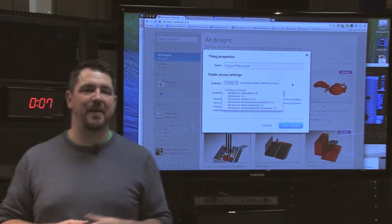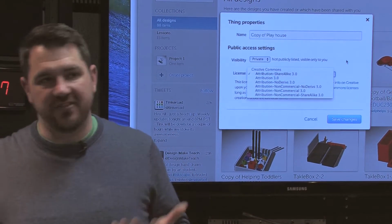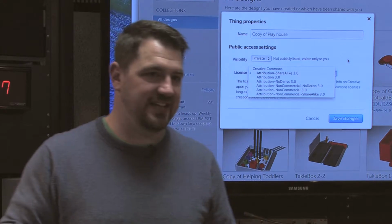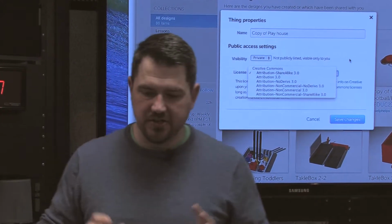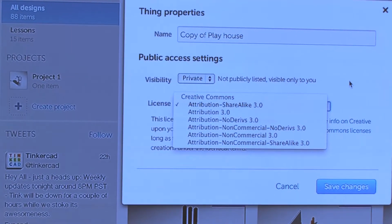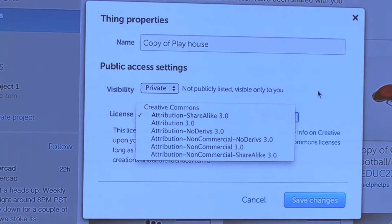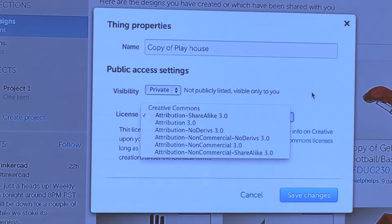That doesn't necessarily mean people aren't going to be able to download it and do what they want with it. We live in the age of piracy, and that's what happens. Yeah, that's what I was getting at. But I always encourage my students to do attribution share alike, so it's free for anybody to iterate. These are all Creative Commons licenses, and it's a nod to remix culture.